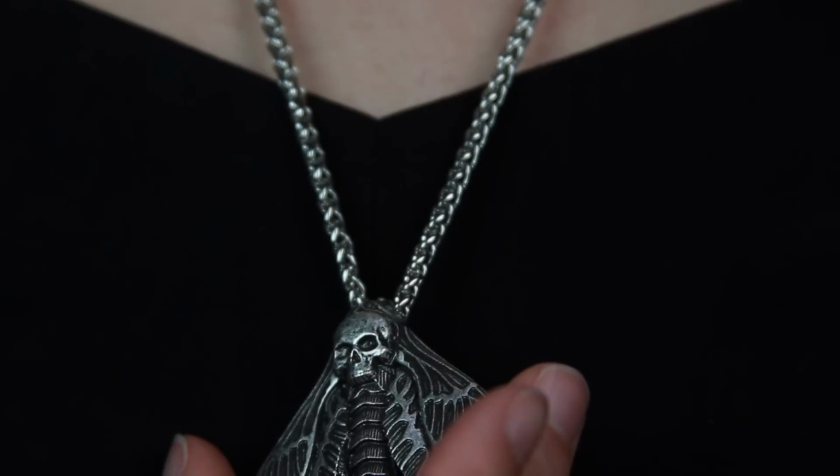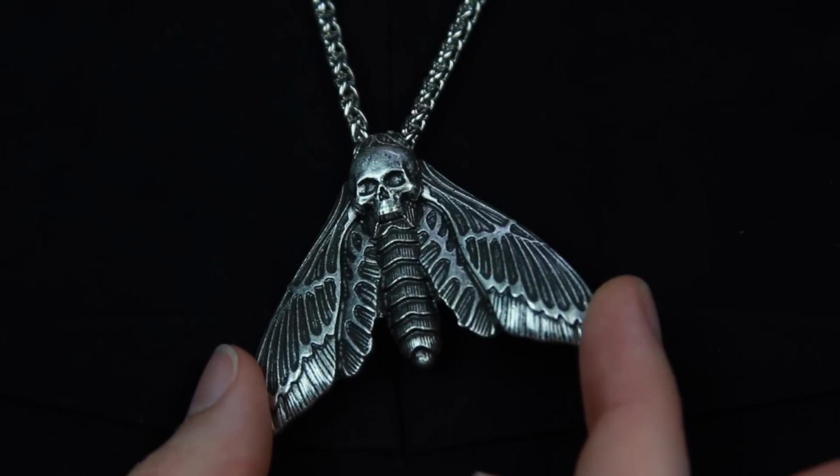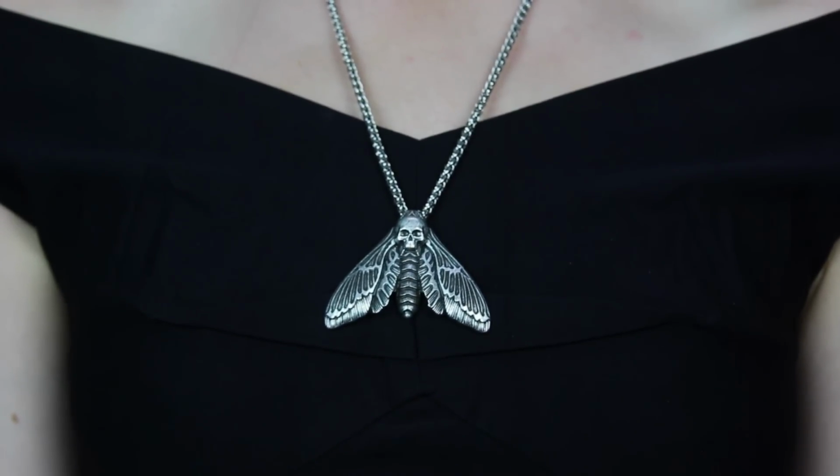It is so gorgeous. I love the skull. And if you've seen Crimson Peak with Tom Hiddleston, it always reminds me of that because of the moths and butterflies in the movie. So this is my deadhead moth.